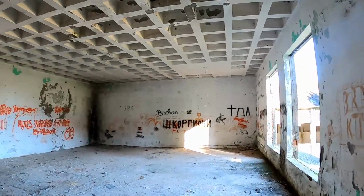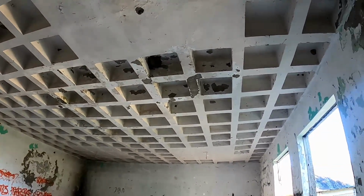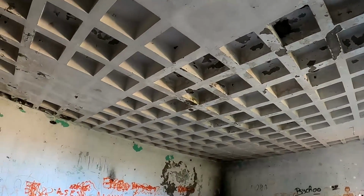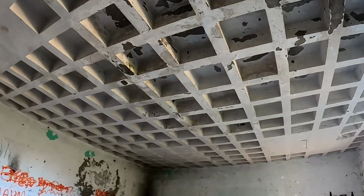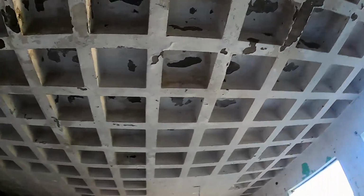This is an interesting room. Look at the ceiling. I wonder why they built it like this. It reminds me a little bit of the Pantheon in Rome, although, of course, it doesn't have the same grandeur. It must have had a purpose, but I wonder what it was.